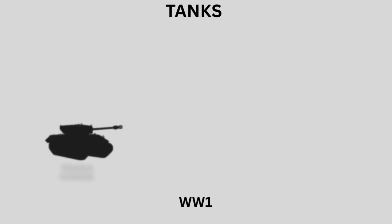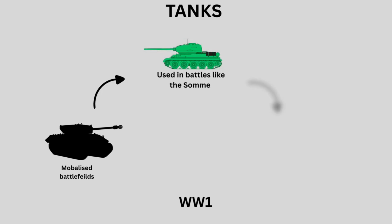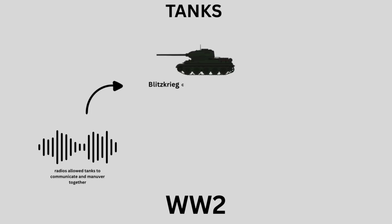The idea was born in World War I. In 1916, crude British landships crawled onto the Somme, and a year later at Cambrai, they showed what tanks could do when used together. Crush wire, cross trenches, and carry infantry forward under armor. The interwar thinkers, Fuller in Britain, Guderian in Germany, Tukhachevsky in the USSR, added the missing ingredient, radios. Once tanks could talk to each other, they could maneuver as a fist instead of scattered fingers.